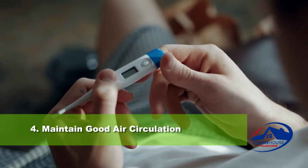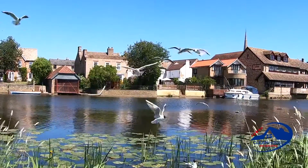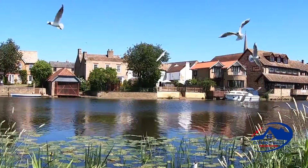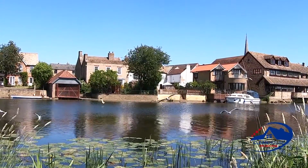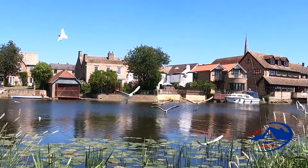4. Maintain good air circulation. Allow for more ventilation by opening doors and windows. Be sure that there is good airflow in aged care homes. This is essential and should be maintained at all times.